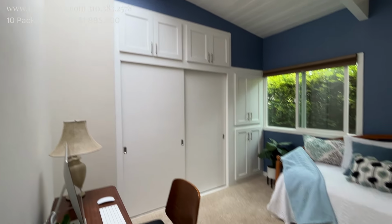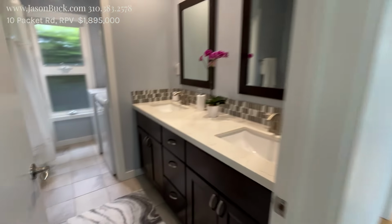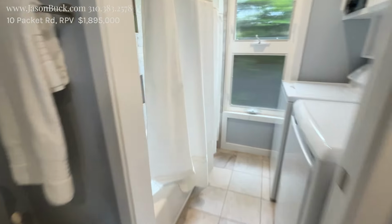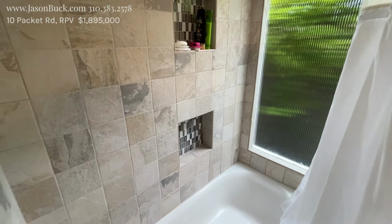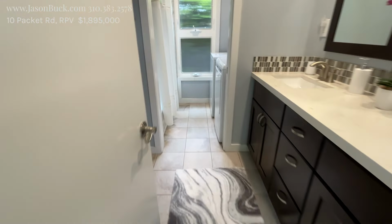So here's our series of bedrooms, all vaulted ceiling, extra storage up there. Nice window, double pane. Double sink here, laundry's in the bath, it works. Nice tub, it's very clean. Yeah, the property is pretty clean. Nice tile.